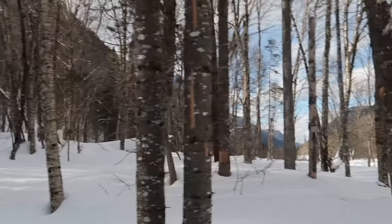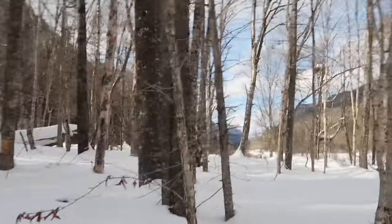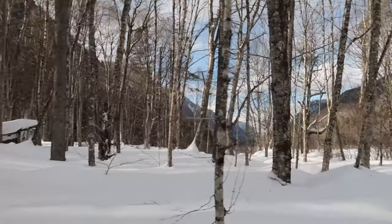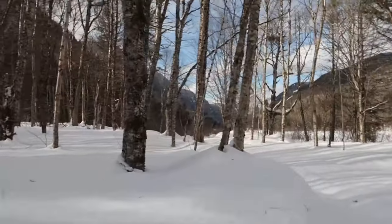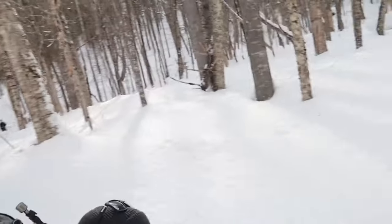We got something here. Oh yeah, we got a nice view here. Okay, this is exactly what I was looking for. Yeah, this will do. All right, so I'm pretty excited now. I just gotta, oh, the snow's so deep. But I think I got a good view.